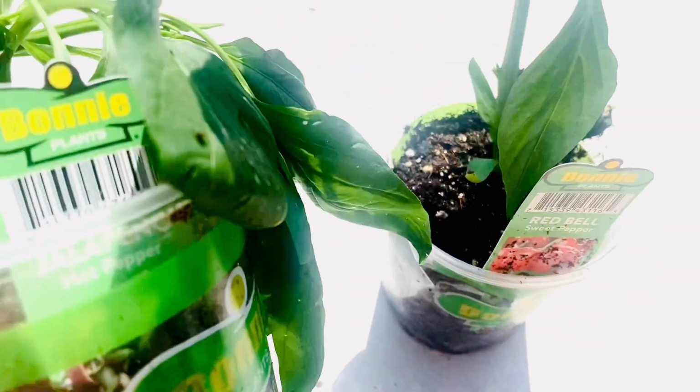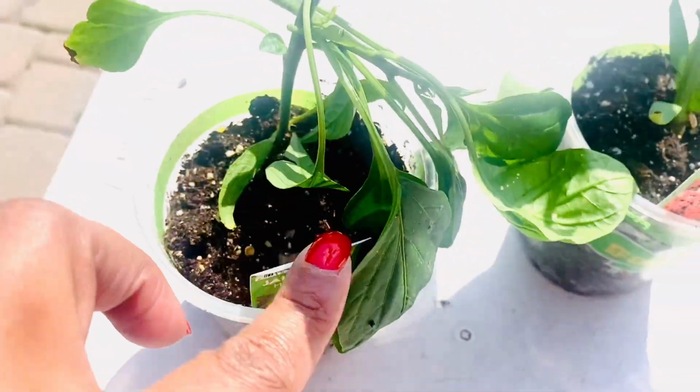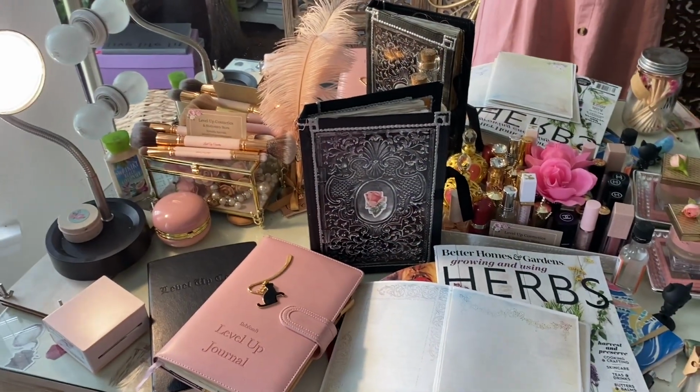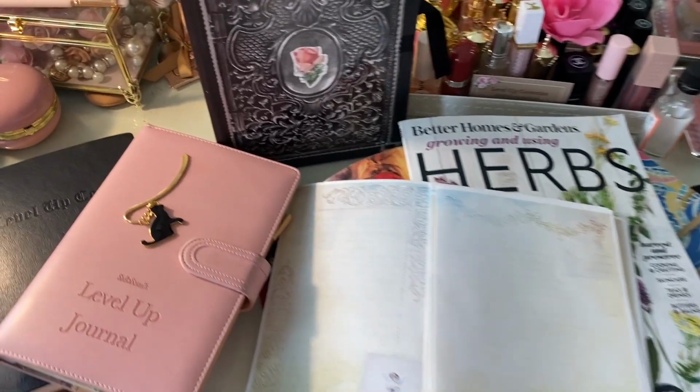So this was the eclipse, and you can see the very start of it. We got binoculars to finish watching it. But then the next day, I went and bought some really nice herbs to plant again. And after planting them, I wanted to do some more research and journaling.